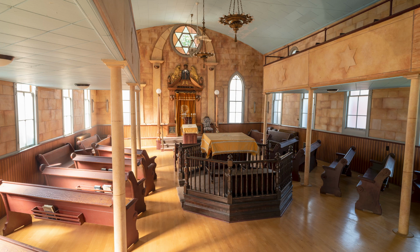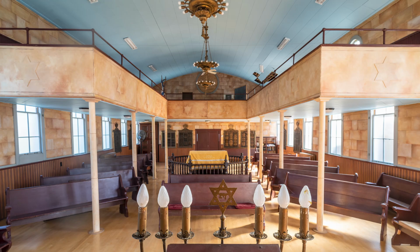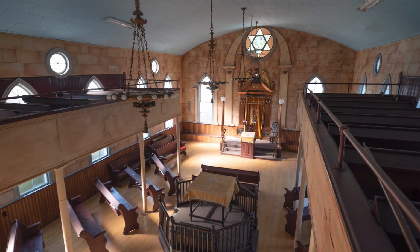You can see the interior of the synagogue in its 1930s iteration. We're looking over the octagonal bima. This is where the Torah was read. There are wooden pews. Women were up in the galleries, and this is the norm for Orthodox synagogues of this time. Their view is focused on this new ark that's designed by Flax and Wool.